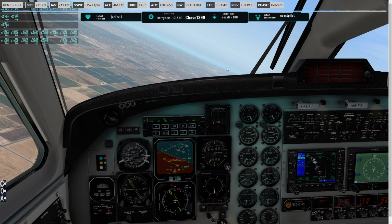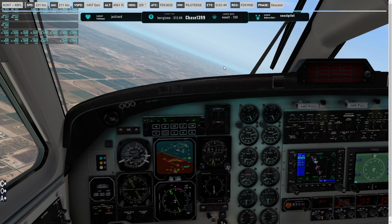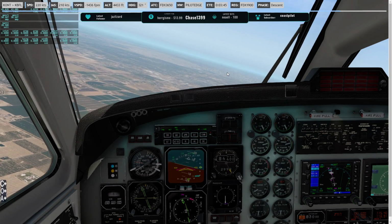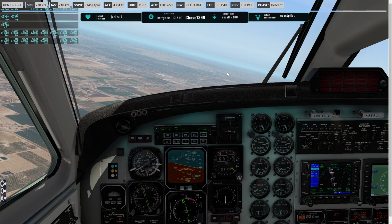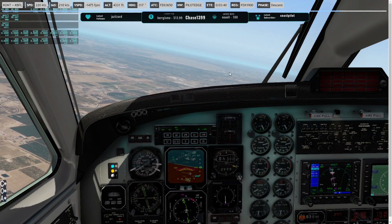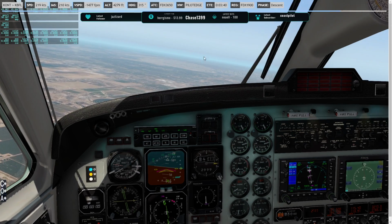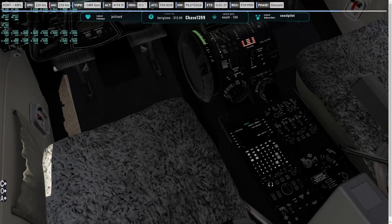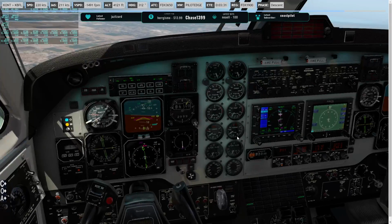Bakersfield Approach, FedEx 3650, I have the field. FedEx 3650, cleared visual approach, runway 30 right. Cleared visual, 30 right, FedEx 3650. November 9087 Victor, radar contact 5 miles west of Van Nuys, Burbank altimeter 29.89, contact SoCal Approach 134.9.